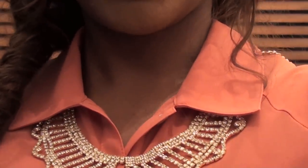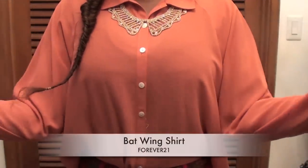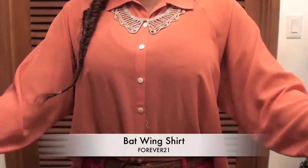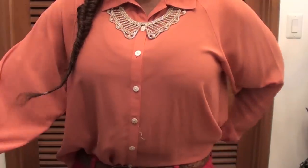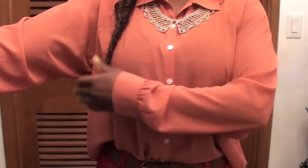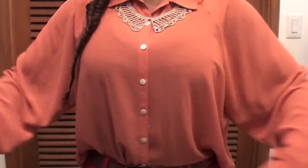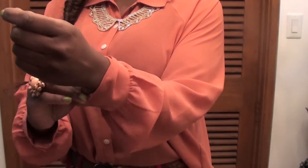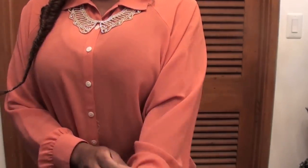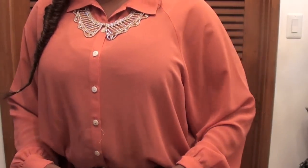And then as far as the outfit itself, adding to it, I am wearing this like salmon color shirt from Forever 21. And I like it because it's really loose and flowy, and it has like a slight bat wing thing going on with it. And it's a high-low shirt, and I actually have to cuff the sleeves over some, but to give it some shape, I tucked it into my jeans in the front.